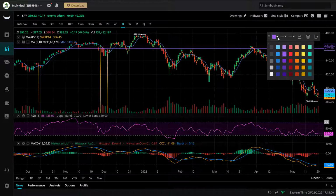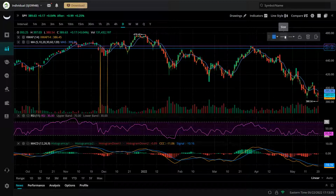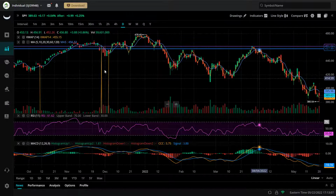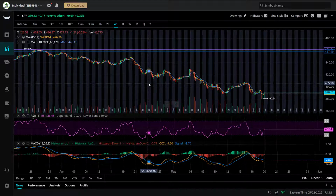I'm going to go ahead and make this a light blue, to make it a little easier to see, and I might make it a little bit bigger, just so it's easier for everybody to see. I'm going to go ahead and go to the 4 hours also. Let's go ahead and talk about this.